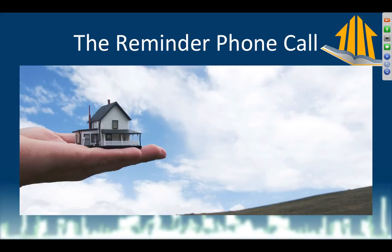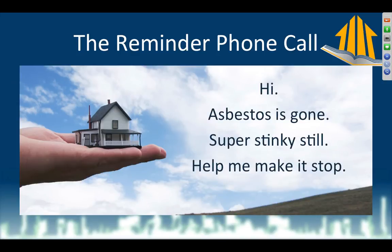I got a phone call this month from a friend of mine, and the phone call went something like this. Hey, how's it going, Corbett? I have a question for you. I had asbestos, and it was removed, and the remediation company used some stinky paint to seal up where it used to be, and they covered up some of the tiles that they actually left in place. But it still smells, and this happened 3 months ago. So please, can you tell me what I can do? Is there some kind of a paint I can put on it, or a product that I can clean it with to make it stop?